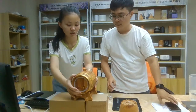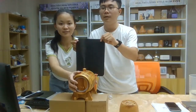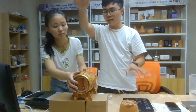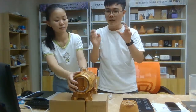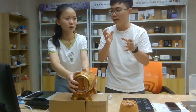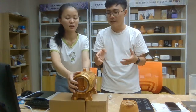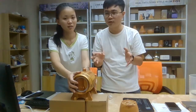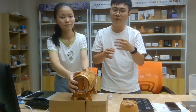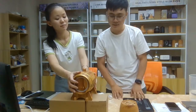You can see, let me give you a black background. You can see the mist is very high, actually almost here. That is why the big capacity aroma diffuser is very popular with most customers. They like the big capacity, maybe 300 milliliter, 400 milliliter. That means you only need to fill the water once, then it will continue working the whole night.